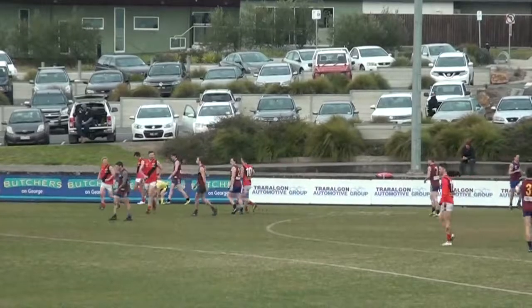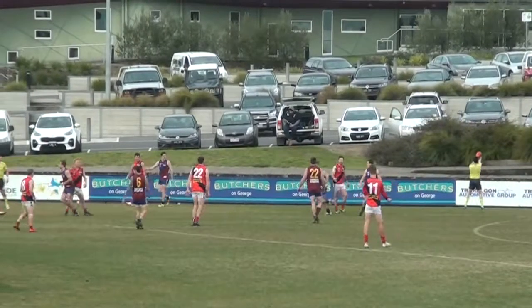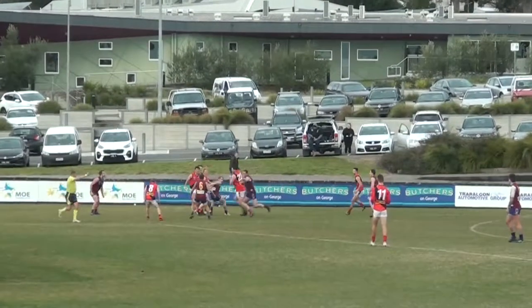So the margin between the two sides is probably best reflected in the scoring shots, because at the moment Moe have all of a sudden shot off to 8 scoring shots to 2, but their lead is less than 2 goals, consequence of some inaccurate kicking, boys.